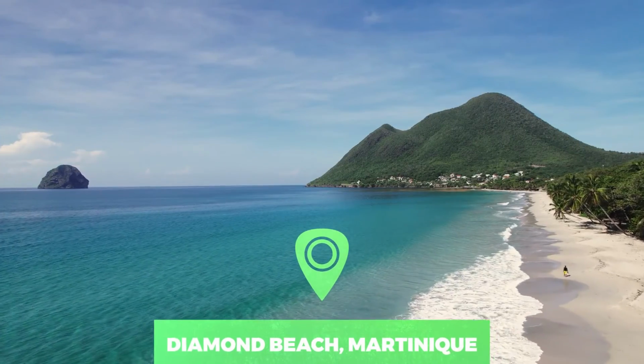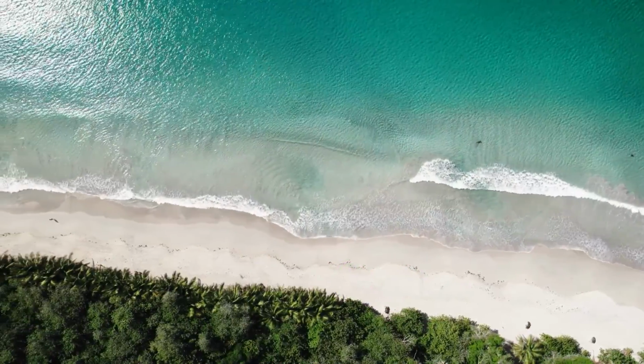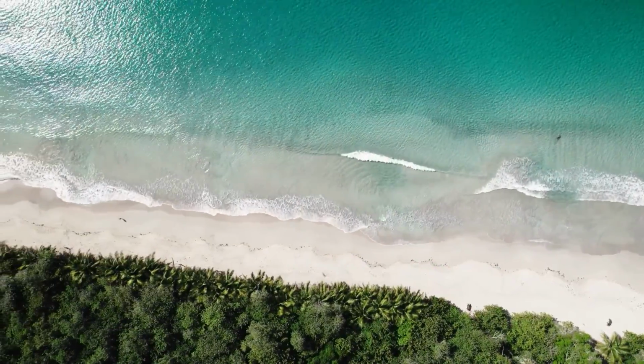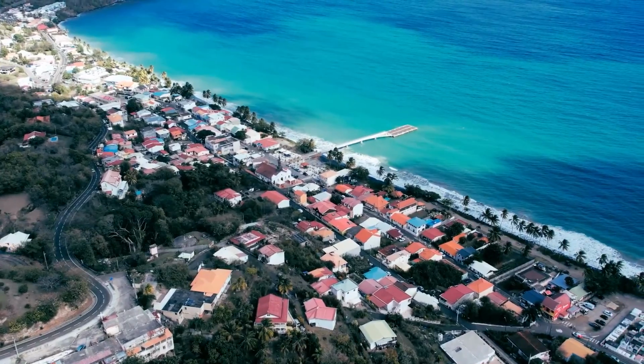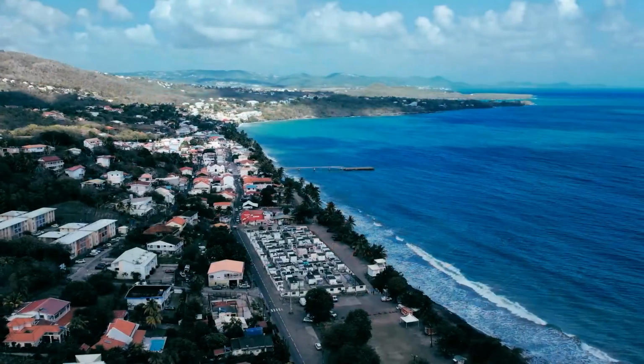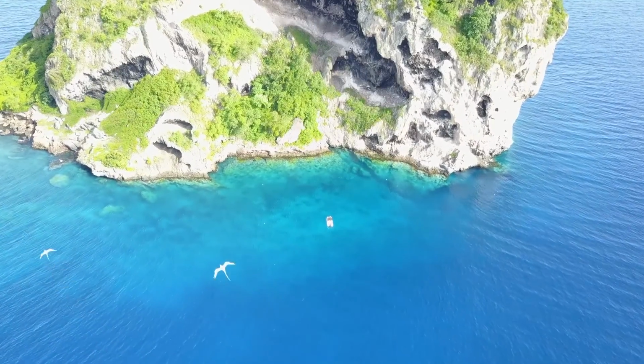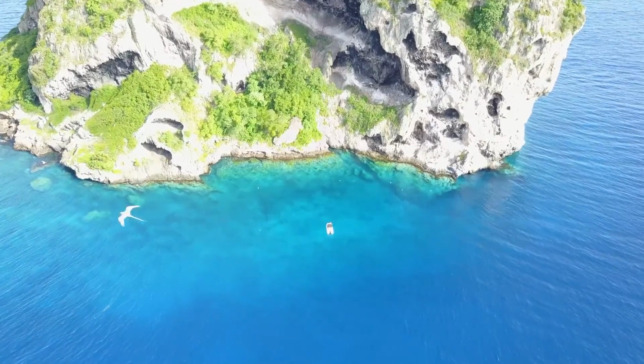Number 9, Diamond Beach, Martinique. Pointe du Bout sucks in the tourists, leaving Diamond Beach to be a literal diamond in the rough. Less developed and quieter, travelers will have all the time in the world to enjoy the stunning views of the soaring Diamond Rock. Shaded trees line the beach, providing some respite from the warm, shimmering black sands.